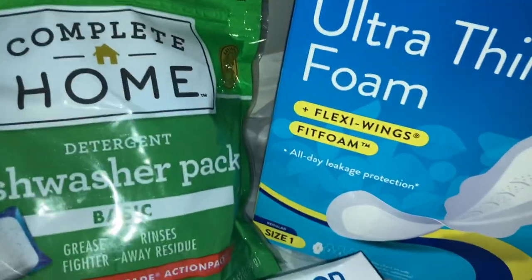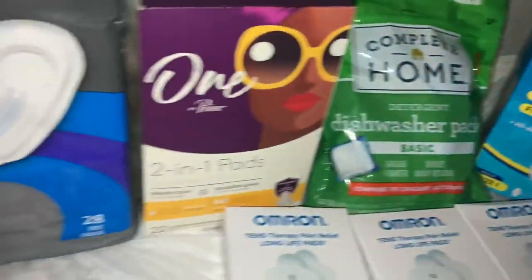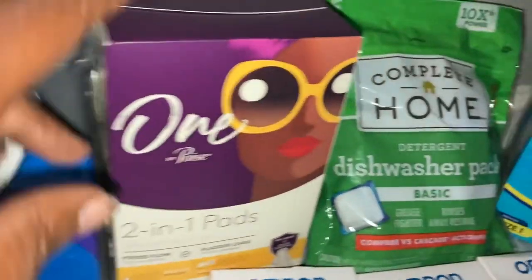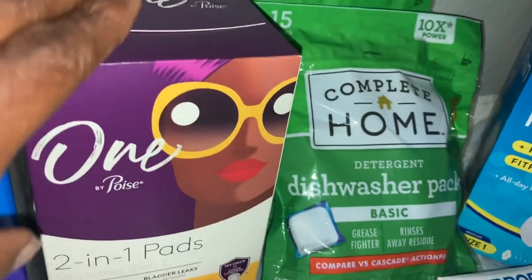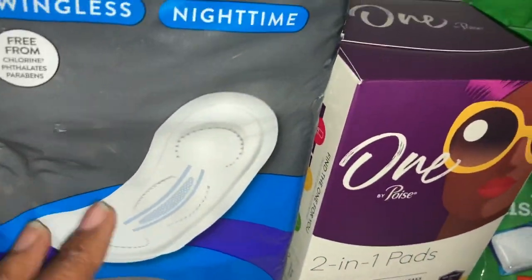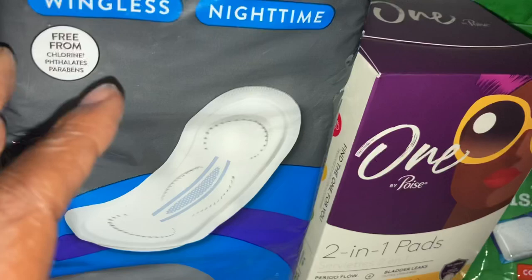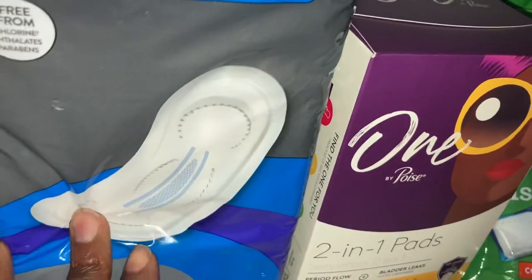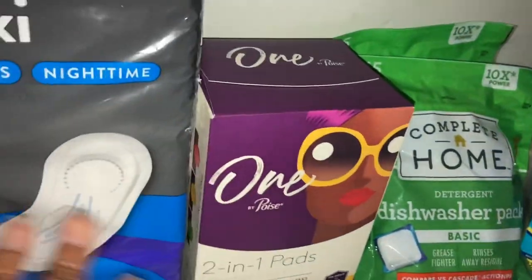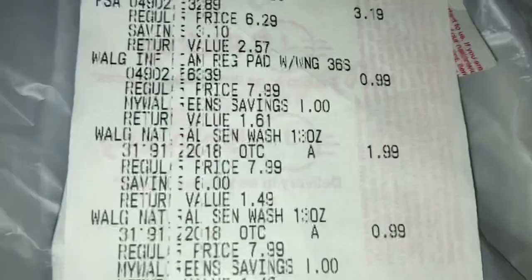And then I got another Walgreens brand here. I got 3 different types of pads. Now, it doesn't matter if I would have got 3 of these. They all would have rung up buy one, get one 50% off. That's what I was trying to explain to her. I believe I asked her, if I buy one of these, will the second one be half off, even though they're two different brands? And I think she said no.